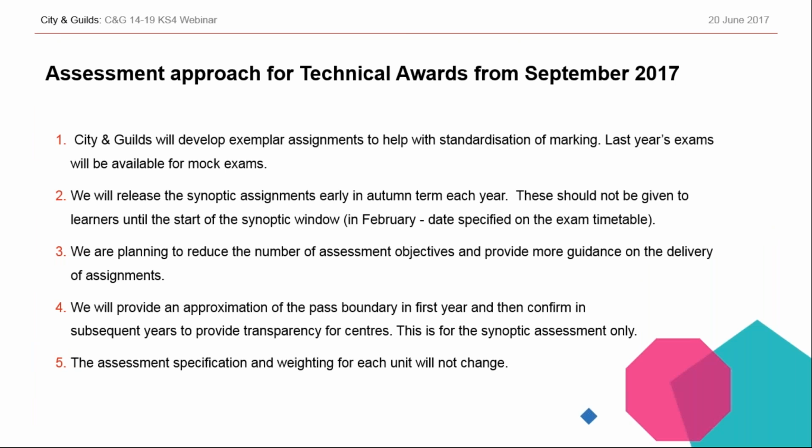Okay, the assessment approach for technical awards. This is from September 2017. So City and Guilds will develop exemplar assignments to help with standardisation of marking. Last year's exams will be available for mock exams for this year, or next year as well.